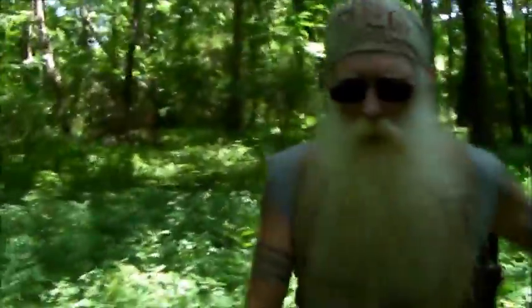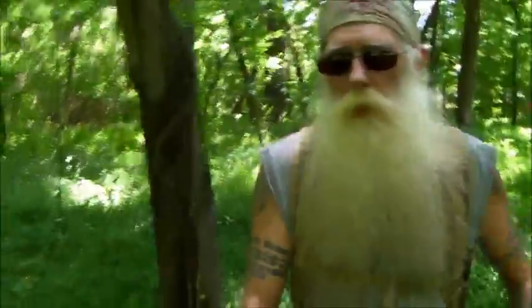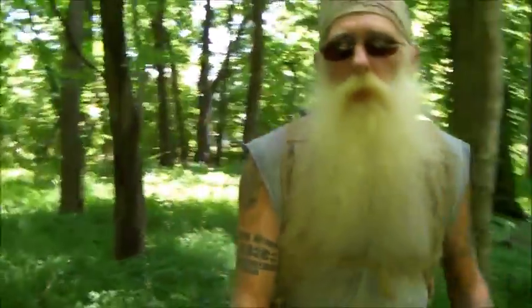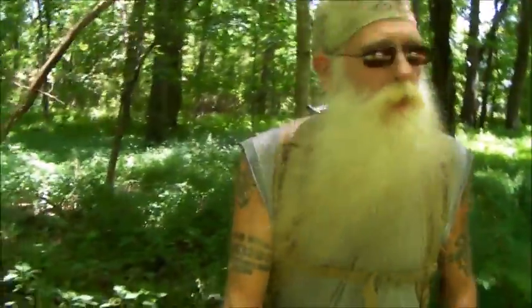About noontime, I guess. Close to noon anyway. Come over and do a card change out with the trail camera. Maybe take a little walk. Right now I'm headed into the hideout. And the bottom over there is dry. I'll give you guys a shot of that in a few minutes.